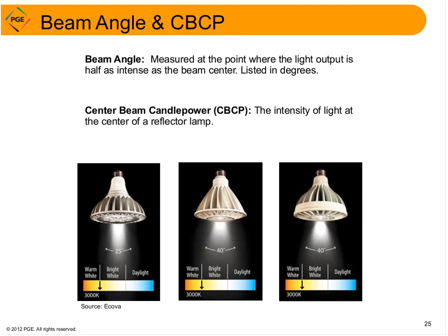Directional lamps are commonly made with beam angles from about 10 degrees up to around 60 degrees or so. 25 and 40 degrees are two common LED choices that you'll see right now. So the beam angle that you choose depends in part on the mounting height and the distance to the objects that you want illuminated. The center beam candle power will also help determine how brightly those objects will be illuminated. The smaller the beam angle, the more intense the center beam power will be.